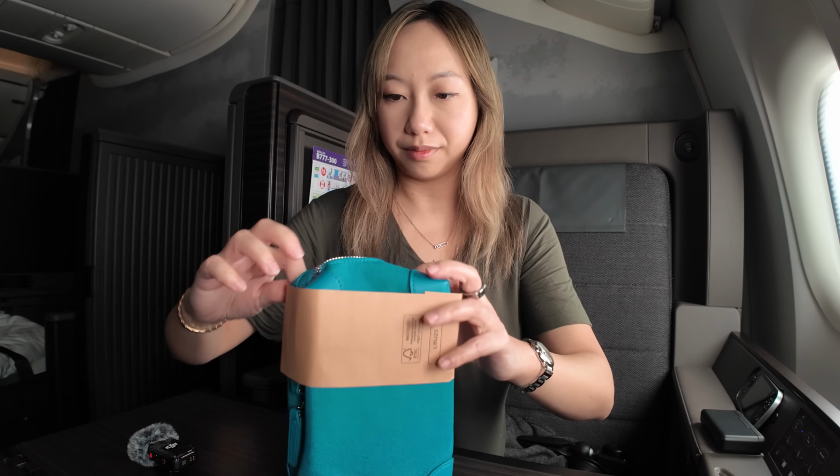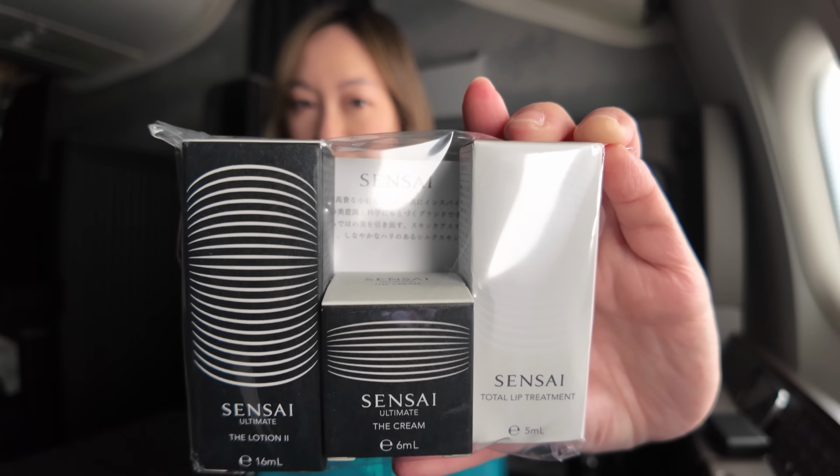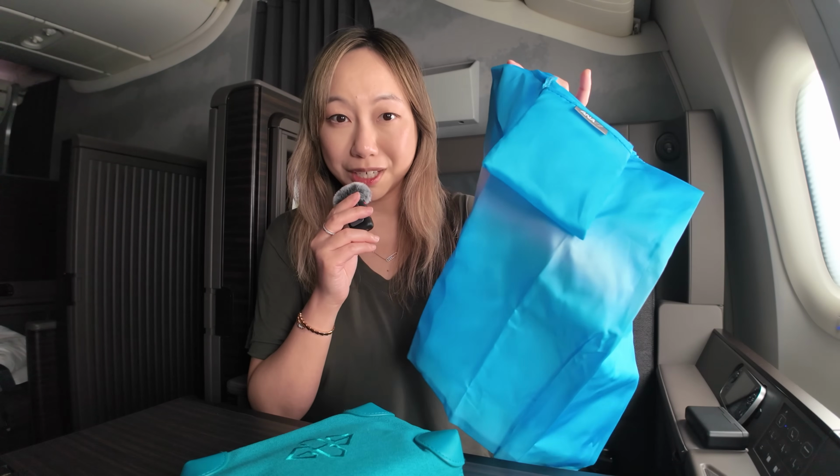Let's unbox the amenities kit. The bag is from Ettinger. So we have lotion, cream, and lip treatment from Sensei. There's a cute coin pouch, and this is definitely going to come in handy. I have a lot of random coins from a lot of different countries. The one that I have from before is purple, so I'm kind of glad that this one's a teal turquoise color. That way I can use it and I know which coins go where. Also a foldable shopping bag with an ombre cloud print, really cute.